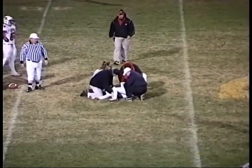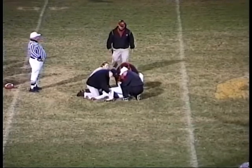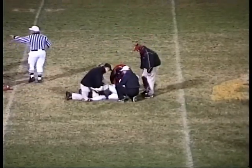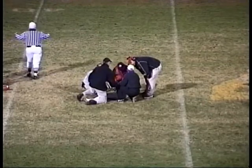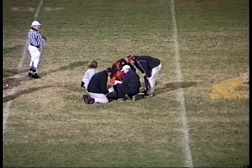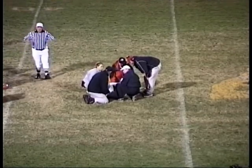The Assumption secondary, Pete, right now have really struggled tonight on open field tackling. They've been awful soft on the corners, on the hitch routes and things like that, and they're just going to have to improve. They got some young guys out there, but football's still blocking and tackling, and Assumption definitely needs to improve their tackling skills.